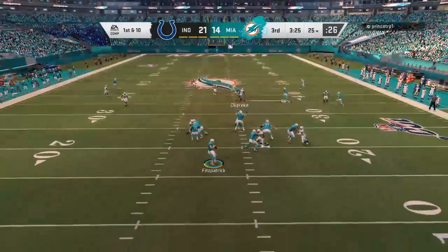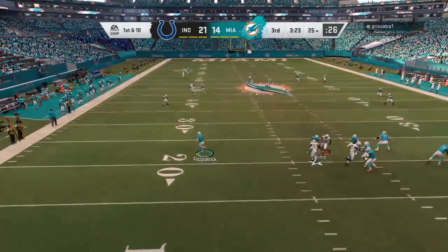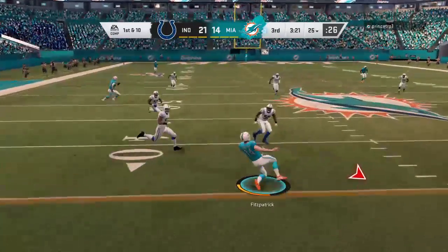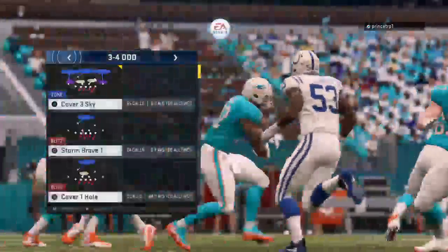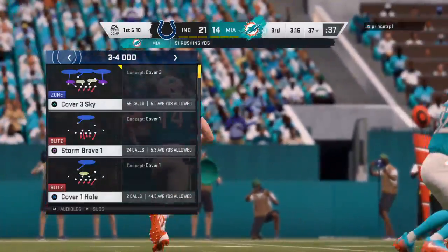Back to it after the pick six. Fitzpatrick on the move to his left, and he will avoid the contact as he slides to a stop. Right off the bat, it's a first down to start the drive, 12 yards.